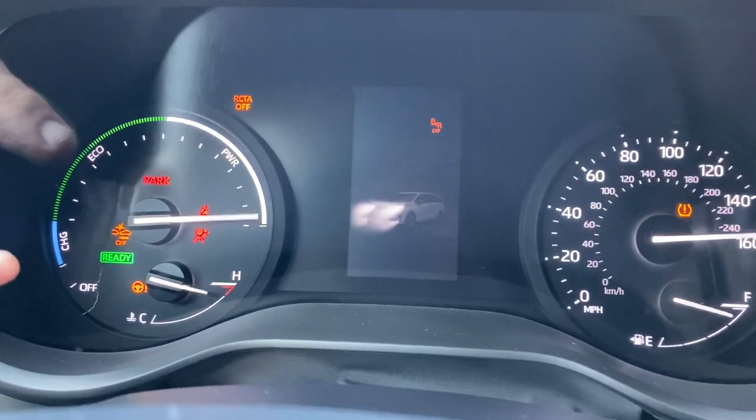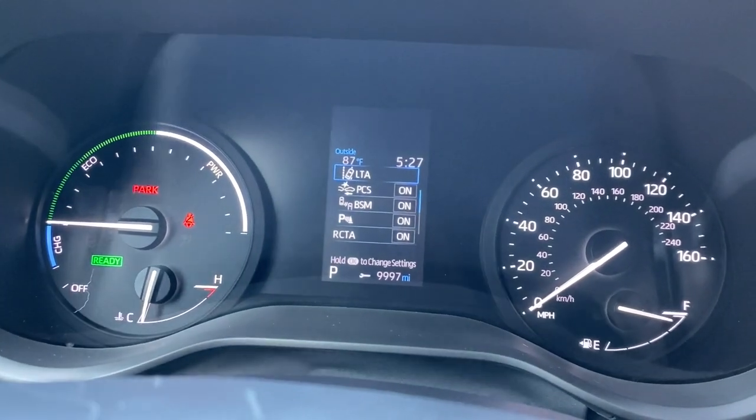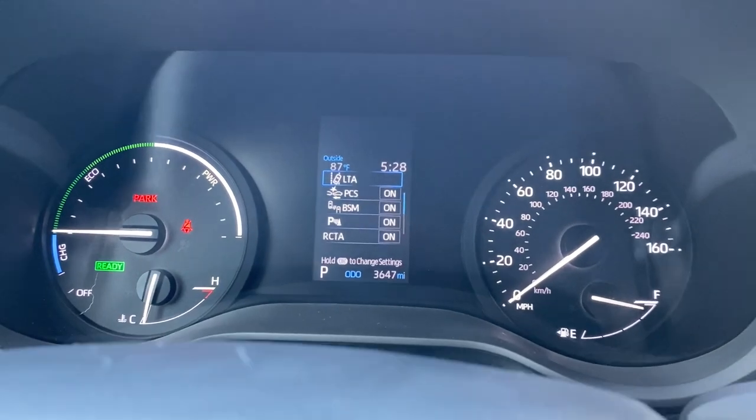So you see the needle lifts from the off position. You get the ready symbol in green. Pro tip, that's how you know your hybrid is ready to drive. If this stuff is lit up, but you don't see the ready symbol and you don't see the needle lifted up, it's not ready to drive.